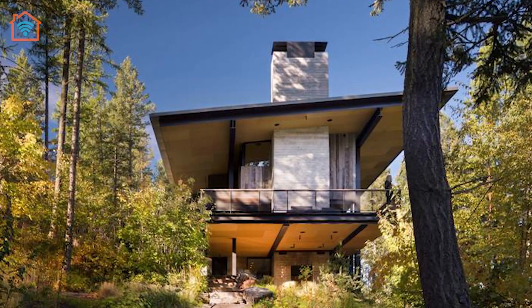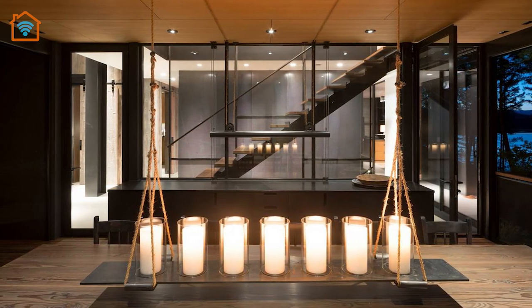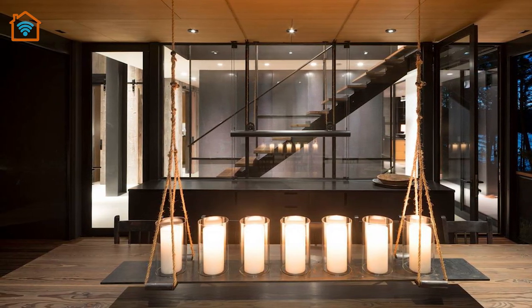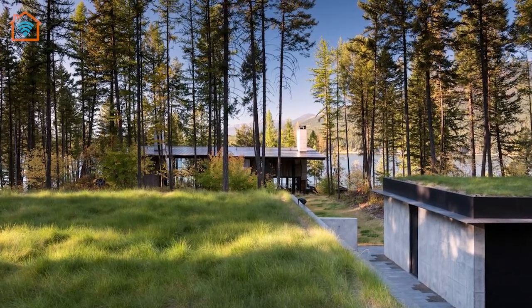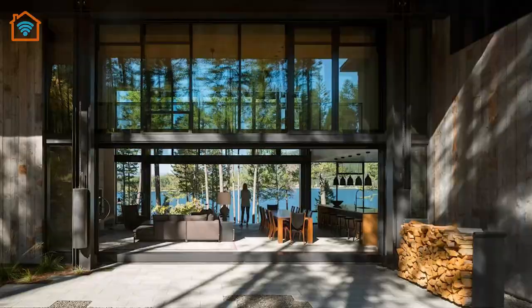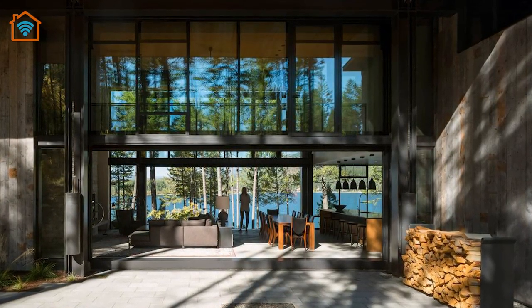The home's materiality helps it fold into the landscape. Exterior siding of reclaimed barn wood will silver as it weathers, weaving the home into the forest. The center of the home is the open-plan living and dining area, which has double-height guillotine window walls on either side.